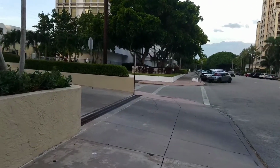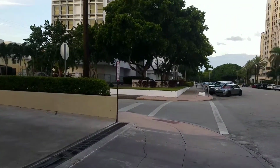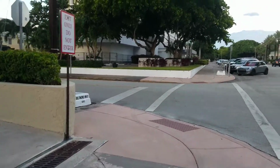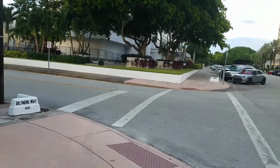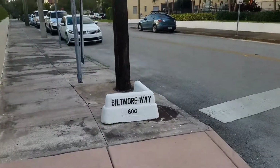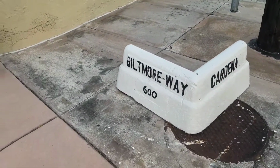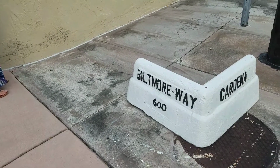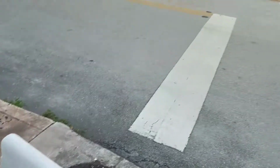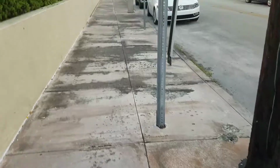Coral Gables is a really nice community. They kept a lot of the native trees and planted a lot of plants, and it's just a beautiful area. Unfortunately, it's very expensive. I think the average house is about $650,000 to $700,000. So you can see here the corner of Biltmore Way and Gardena Street. I don't know, there's a Gardena Street in Coral Gables, though. All the corners are like that in Coral Gables. You know you're in Coral Gables because of these little cement L's.